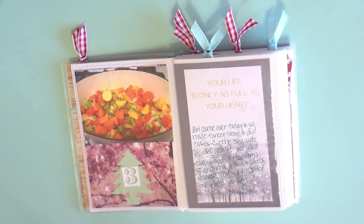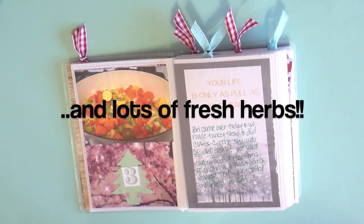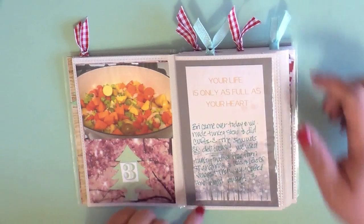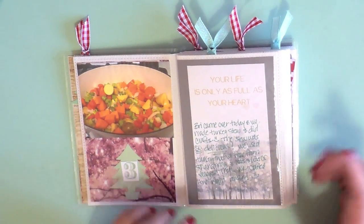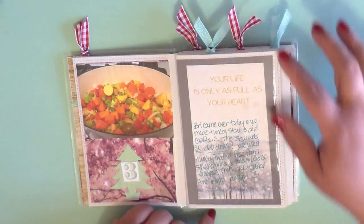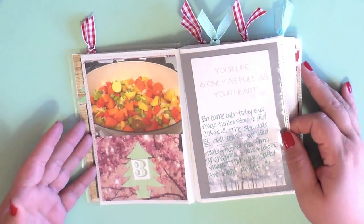We had 2 huge pots on the stove with sweet potatoes, onions, carrots, regular Yukon Gold potatoes, tons of turkey. I even saved the stock. We put corn in it. It was so delicious, and we had it with crusty bread. So I just say that Bree came over today, and we made turkey stew and did crafts. So we also did some crafts for our last craft fair, and we just had a lot of fun. It was a nice, relaxing night with my sister Bree.